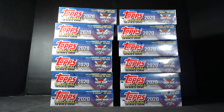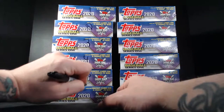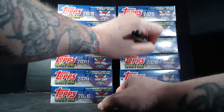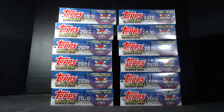Anybody in chat has a preference on a box number 1 through 12, go ahead and throw that out there now while I'm numbering them, and I'll give it a second just to see. If not, we will let the dice decide. So 1, 2, 4, 5, 6, 7, 8, 9, 10, 11, and 12. Again, we will do the other 6 boxes probably in about 3 weeks, as next week we're doing the Jumbo and Elite, and then we'll have a week off.